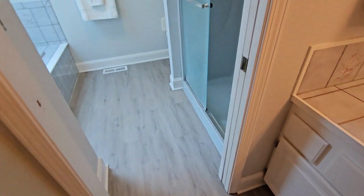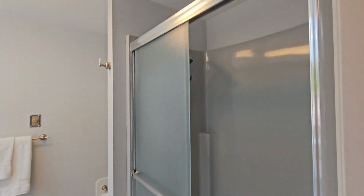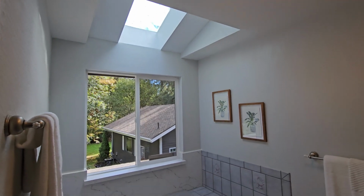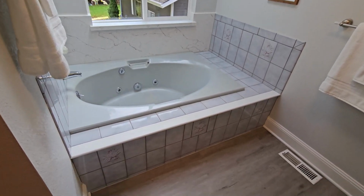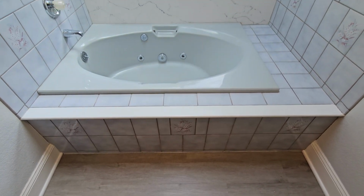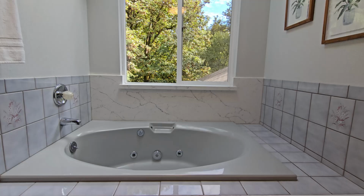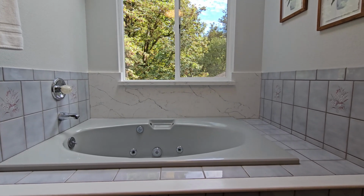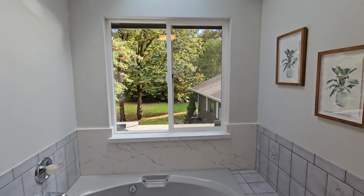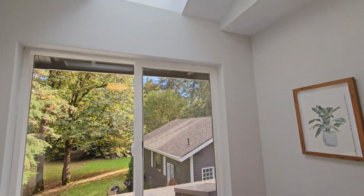And here's a pocket door to go into the restroom, the main bathroom. So this does count as a full bath because, even though it's detached, it does have all four pieces. That soaking tub right there with the nice view of your backyard in the DADU. Just to give you an idea of what it looks like from the view of the tub. And a nice skylight too.